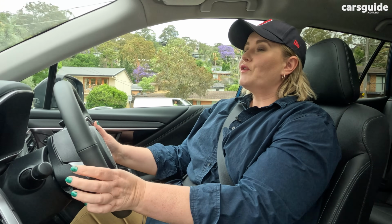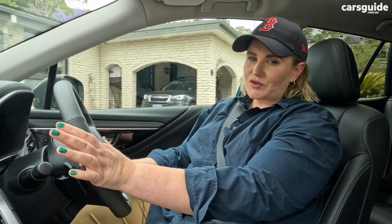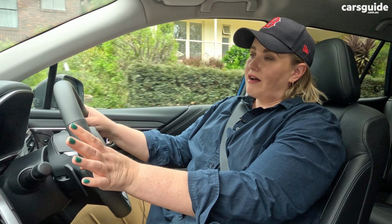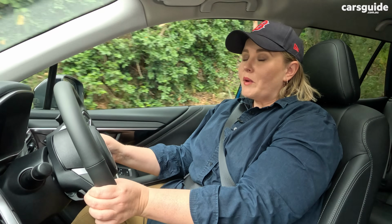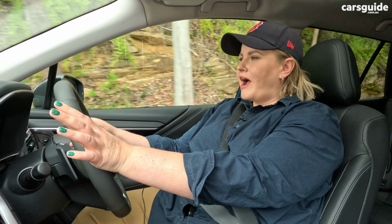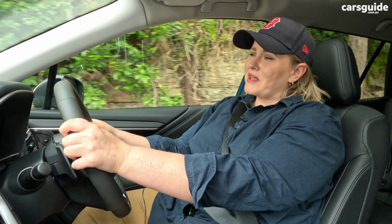After doing a mix of open road driving and city driving this week, my real world usage has come out at 9.3 litres, which I actually thought wasn't too bad considering I have definitely used the power in this thing, but not as good as some of the hybrid models that we're starting to see in this segment now.